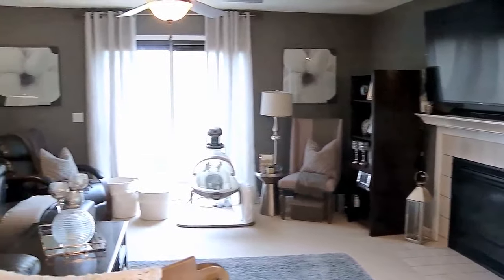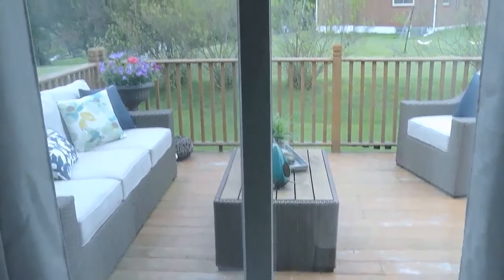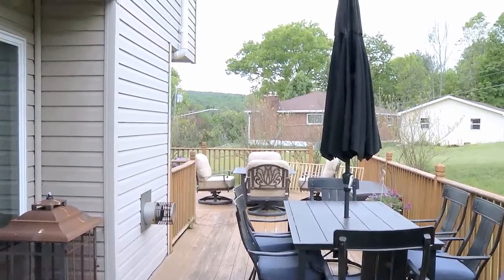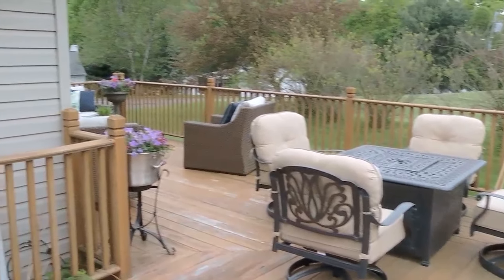You have a gas fireplace, and the neat thing about the deck is that you've got sliders going out from the dining room, but you also have sliders going out from the family room, and the deck goes all the way around. So it wraps all the way around. Right. And the lot is actually a little bit bigger than it looks because you've got that wraparound feature and a little bit of a side yard going there for you. Very, very nice.